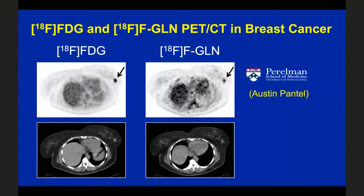And this is an ongoing study by Austin Pantel, who was just getting this trial open just about when COVID hit, and we've now imaged 3 patients, but getting some very interesting results. The next slide, please.